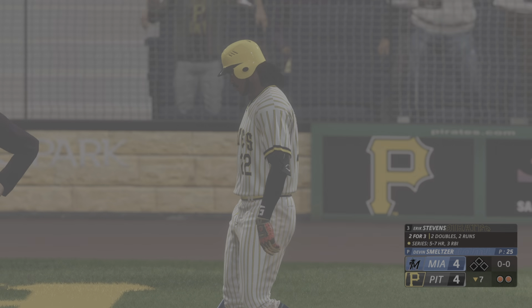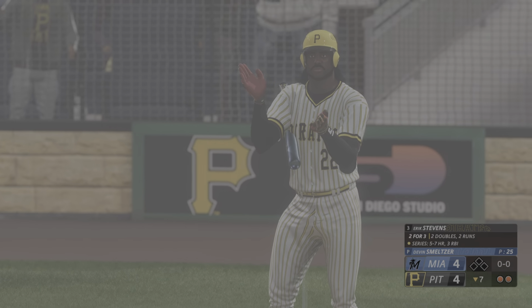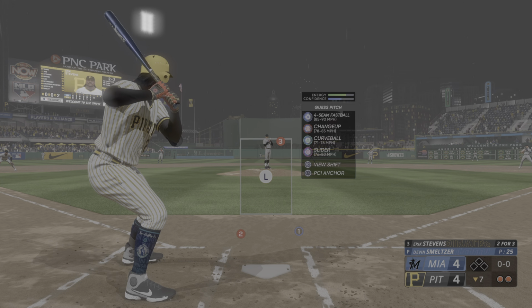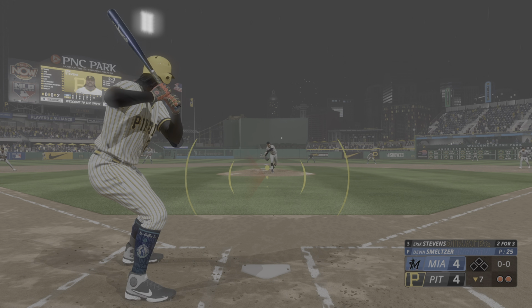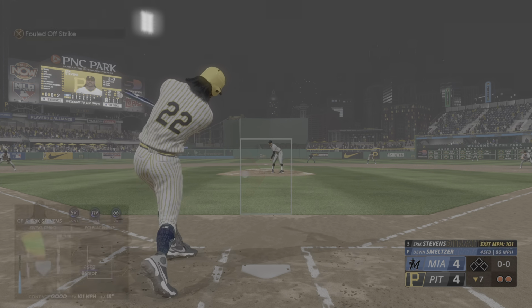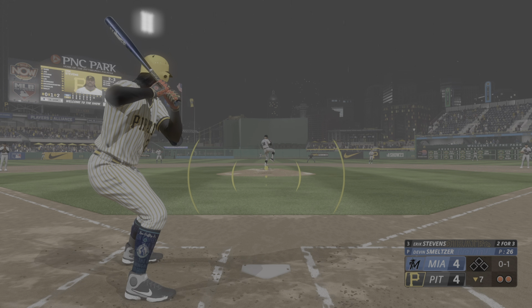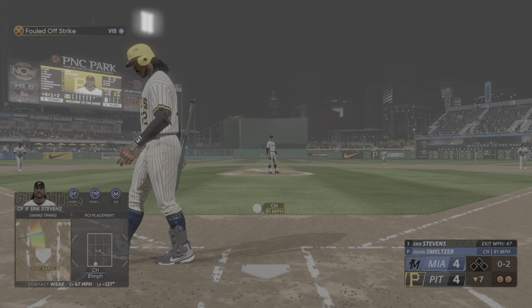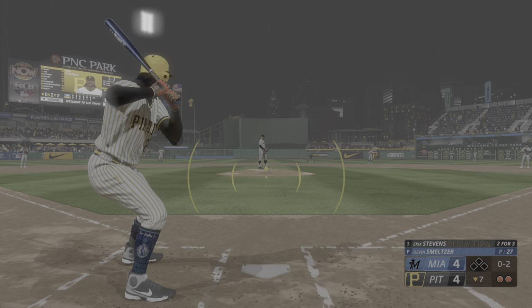So two down, and now the center fielder, Eric Stevens. Gotta be careful with this guy. He's got power. He can untie it with one swing. And fouled off. And he deals. And that one fouled off. Trying to keep good speed off the bases. And the 0-2.